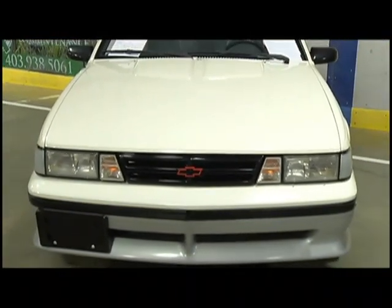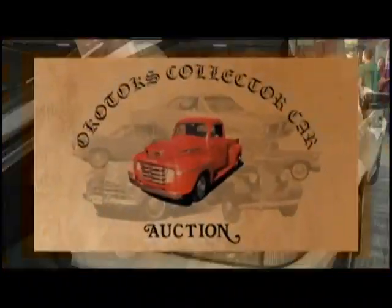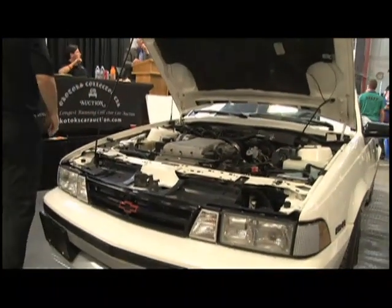I came and I bought my first car here, a 1955 Chev, and it kind of started my car collection. I've been coming every year that I could make it here, so I've probably been here at least 25 times. My favorite sign: no reserve.